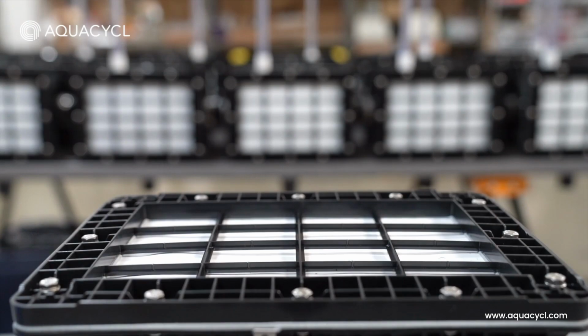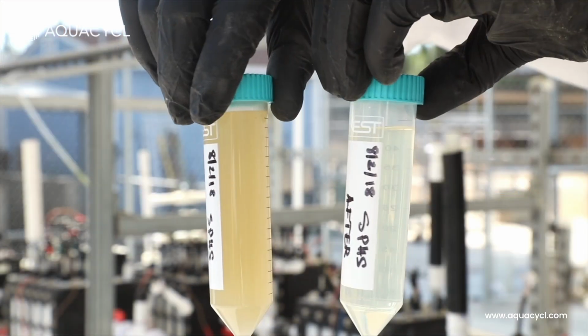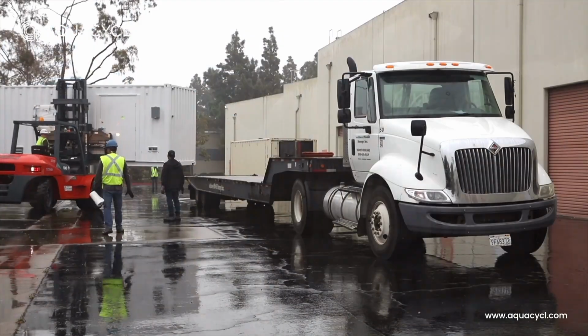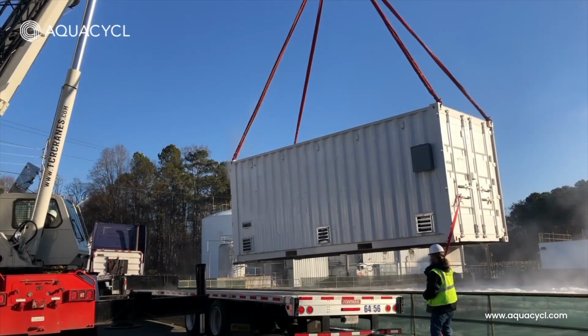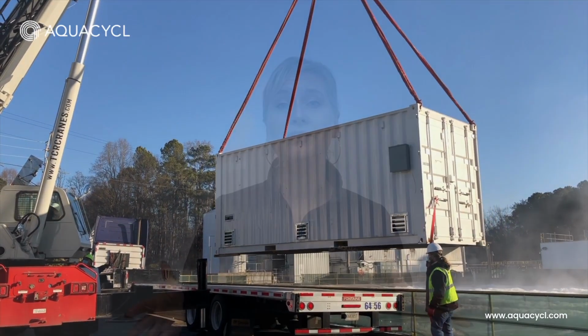So that requires some good thought into what you're sending down the drain, optimizing your process efficiency as much as you can, and then bringing in a technology like Aquacycl, which can help do that on-site reduction of all of those BOD, TSS, and energy required to treat water. And we do it as a service, so it simplifies your life and saves you on your bottom line.